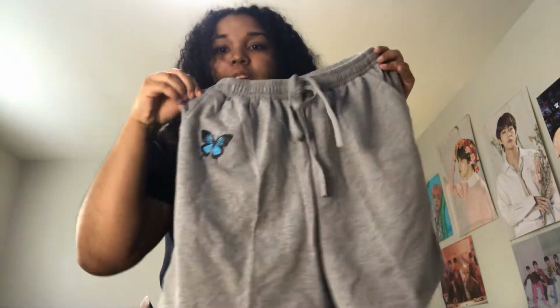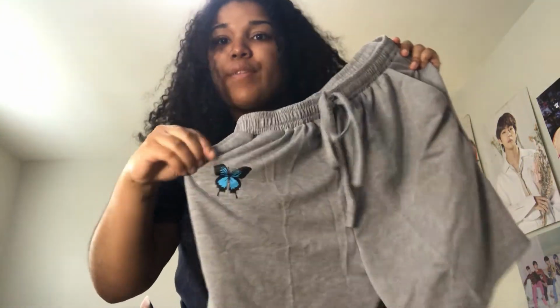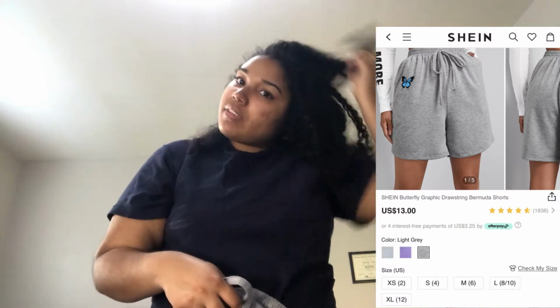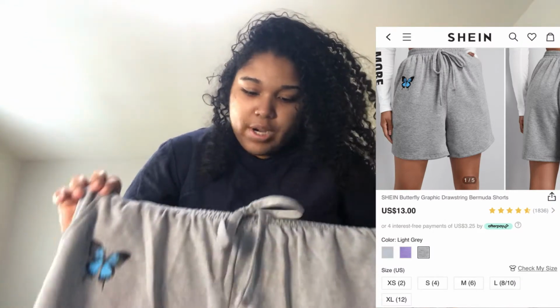So the next ones are these shorts that I bought. They're so cute. They have a little butterfly right here. And it has a string. This is how short they are. And this is the back. I'm gonna put a picture here. And I'm kind of short as a person.